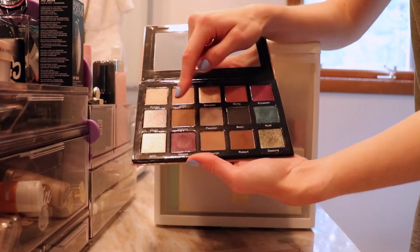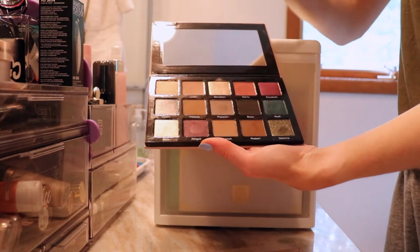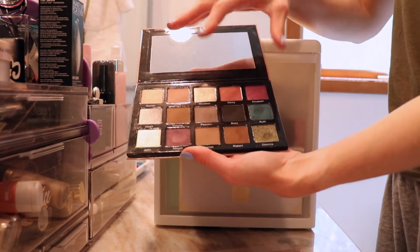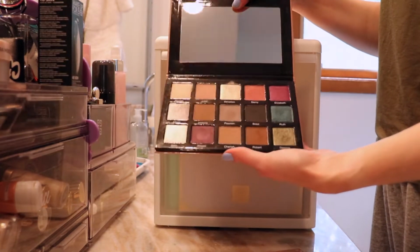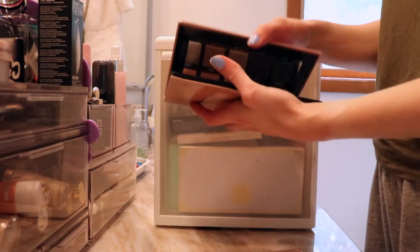and some of the shades are the same, but some of the shades in the deeper palette look deeper than they do in the fair, light to medium palette, because again, it's just based on skin tone. But this is a vegan eyeshadow formula, which is why I'm using it in the first place.